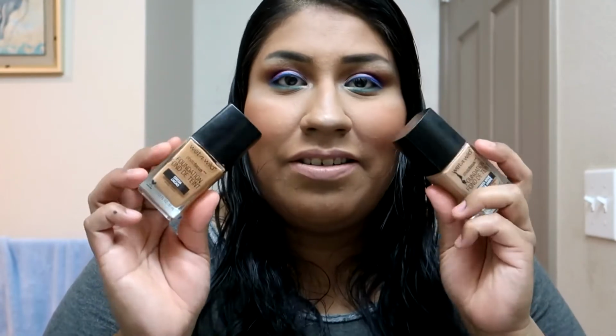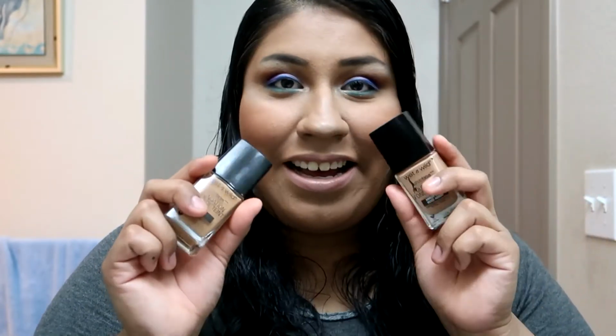For foundations, I always use Wet n Wild Photofocus foundation in Amber, Beige, and Cocoa. I believe there's a shade in between, but I feel like that's not my shade, so I like to mix these two so that way I can get, you know, my shade that actually matches me. So these are the ones that I carried.